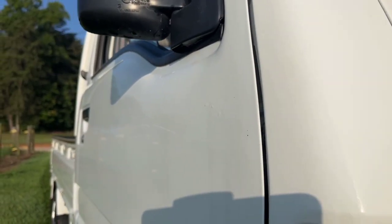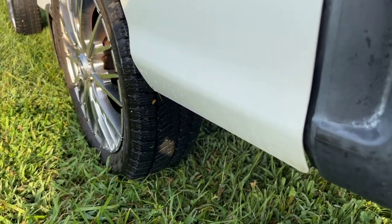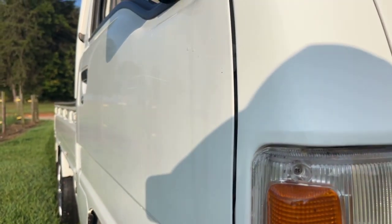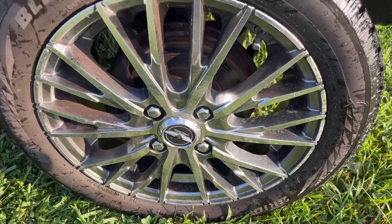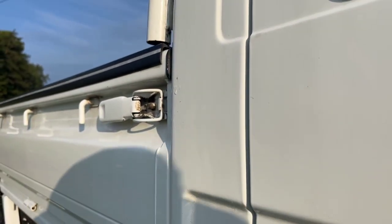And the door panel, looking for dings. I do not see a single ding anywhere on the entire door. There isn't one. What nice wheels and tires. These are Bridgestone Blizzaks. Those are just, type A tire. That's an ice and snow tire, actually. Really pretty under there. If you remember my video when this came off the boat, this has been undercoated.